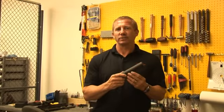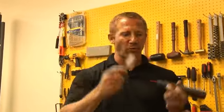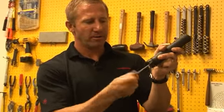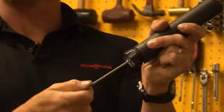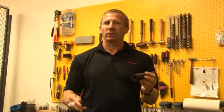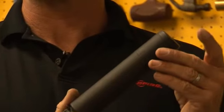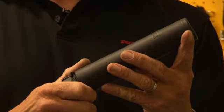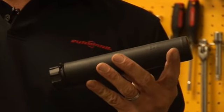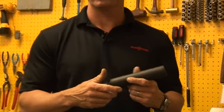With the SUREFIRE suppressor, the design is self-cleaning. The suppressors come with a little brush. You simply keep the top up and work the brush inside, rotate it back and forth, tap the suppressor a little bit, and that's really all that's needed on that part as far as cleaning. Everything from the tube, every spacer, every baffle, every weld is all high temperature alloy. These are types of material that can't rust. You can store your suppressor in a bucket of salt water at the beach and you're going to be fine.